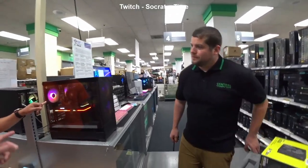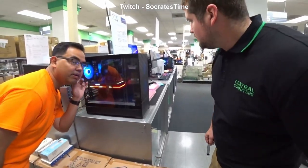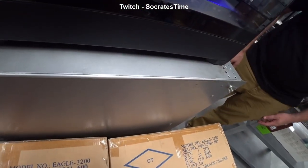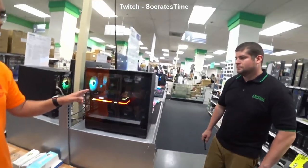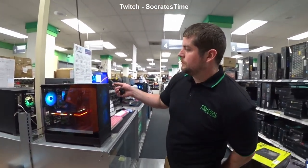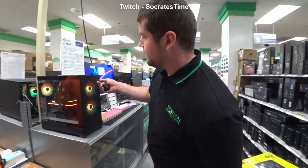Because it would be like fire. So you don't hear anything. Just try putting your ear by it. Do you hear anything? No, I don't. Yeah. This is your default case fan. Even fire. Yeah, and this is a Corsair case, so they already.